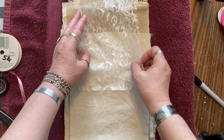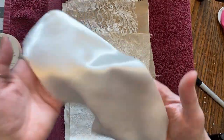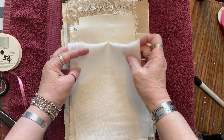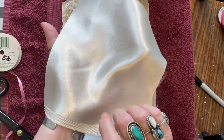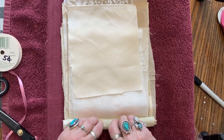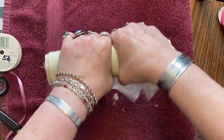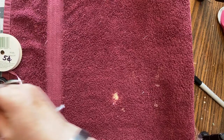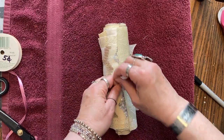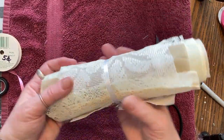A different kind of lace. Some more really nice satin. Some white moiré. And that may be the same satin. Neutral bundle.